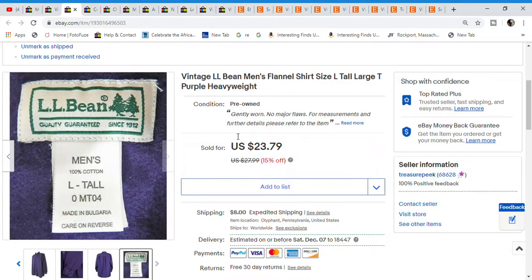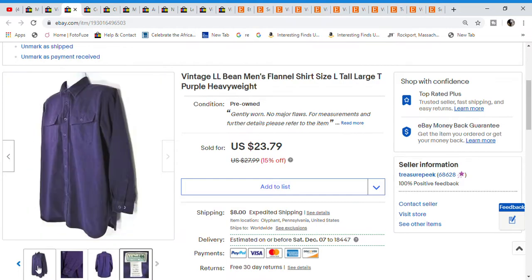This is a vintage LL Bean flannel shirt. I always pick these up if they're in decent condition. People love them. I always sell them. In this case, I remember this, I picked it up with an orange one. And this sold for around $20 plus shipping. The orange one sold for more.